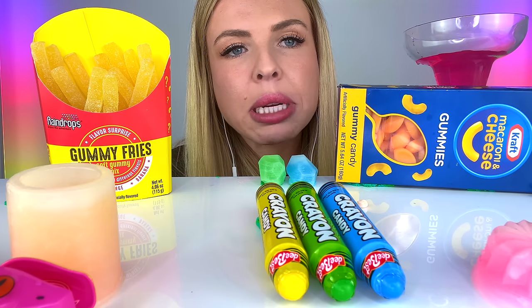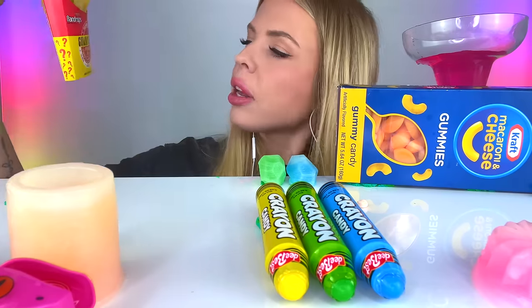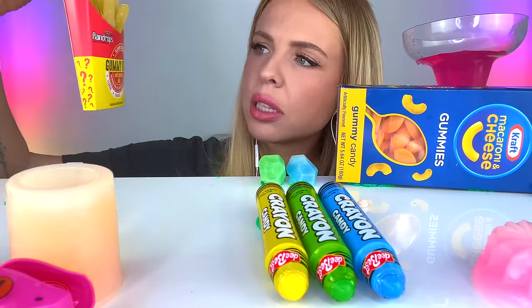Also a little bit dense. I literally just got these things, so I don't know, but they have lemon, orange, and banana flavors. But yeah, I don't know. Okay, I am most excited.